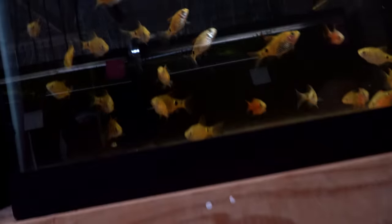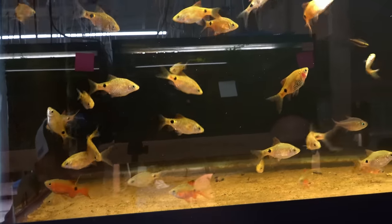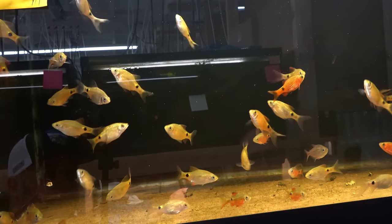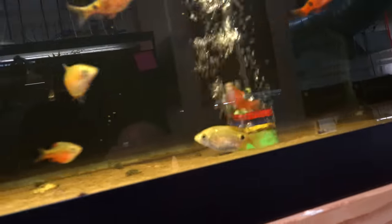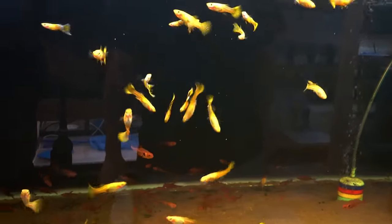So here is what a normal rosy barb looks like compared to those others. Huge difference. Still a pretty fish, but not like that. Those stop you in your tracks. These are like, yep, that's a rosy barb. Especially these guys here. Big difference. Those really are yellow. Yep. Yellow guppies.